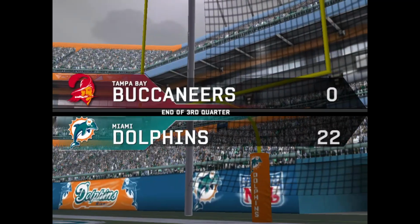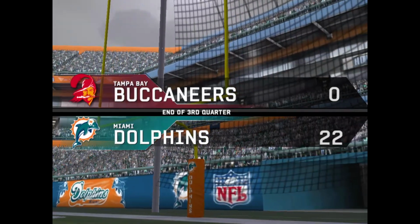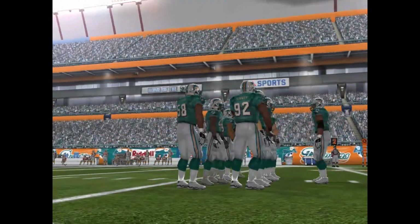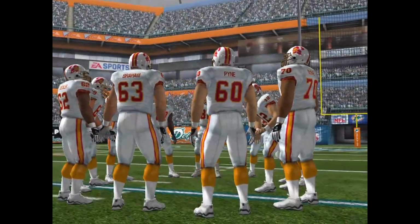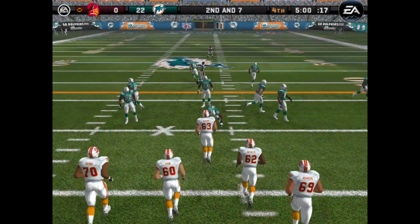So we've reached the end of the third quarter with the Dolphins ahead of the Bucs 22-0. The Buccaneers, nothing. The teams are set for the fourth quarter of play. 2nd and 7. Ball on the 30-yard line.